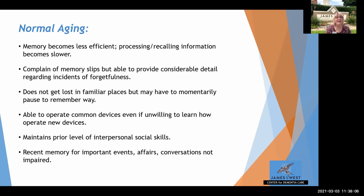We just talked about this one, able to operate common devices, even if unwilling to learn how to operate new devices. But you could if you wanted to. That's normal aging. Your social skills should not change. That is not a part of normal aging. Your social skills should stay the same. And again, sometimes we'll hear that. Somebody will say, oh, they're just doing that because they're getting older. That's why they're making an excuse for maybe a lack of social skills, but we shouldn't lose our social skills. Normal aging, we keep our social skills. And then recent memory for important events, affairs, conversations, those type of things are not impaired as we age.